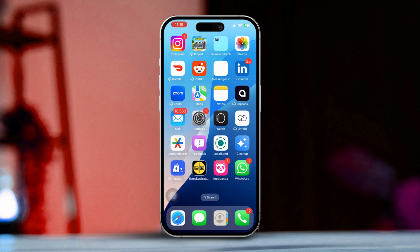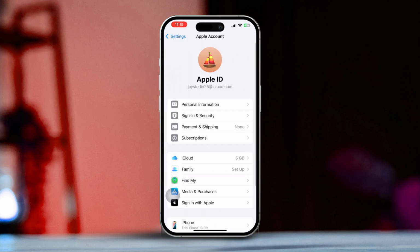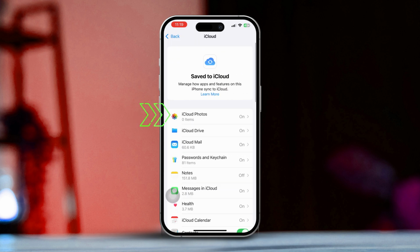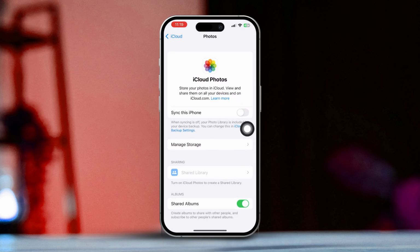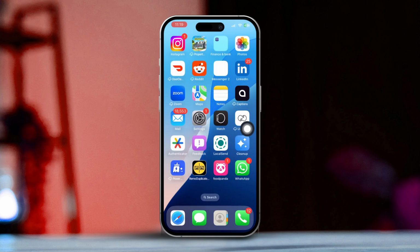Solution 2. Ensure iCloud Photos is enabled. First, open the Settings app on your iPhone. Then tap your name at the very top to access the Apple ID section. Next, select iCloud from the options. Scroll down a bit. After that, tap See All. Now tap on Photos. Make sure that the iCloud Photos option is toggled on. If it's already enabled, then go ahead and turn it off and re-enable it again. This will help sync your photos from iCloud to your device.